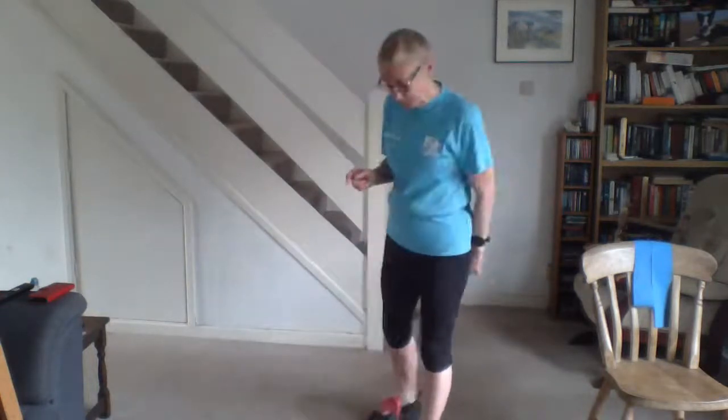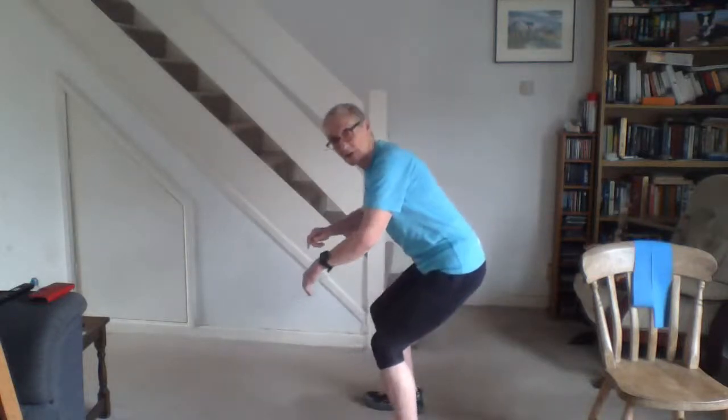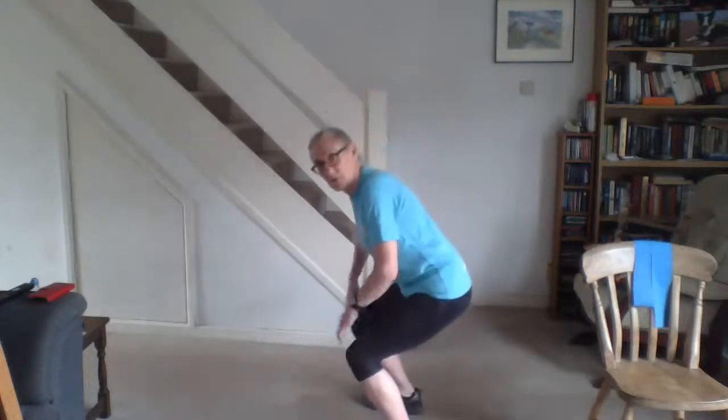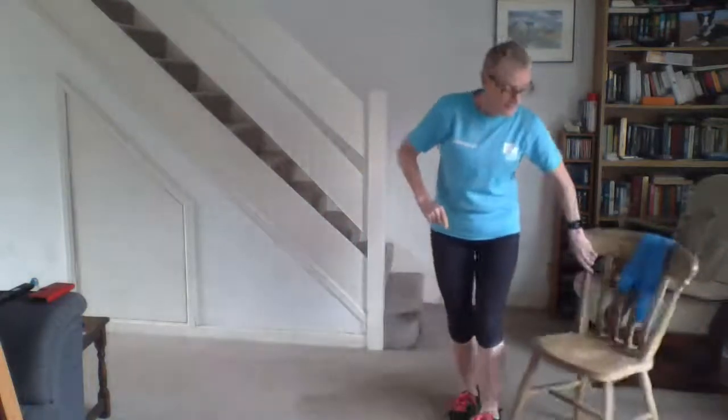Anyway, enough of that. Squats. So squats are sitting down without the chair. They're not knees like that. So your knees do not go over your toes. You don't have to go down that far. You go down that far if you want. Your knees do not come in like that. They go down like that. If you can't do a free squat, nothing at all wrong with using the chair.